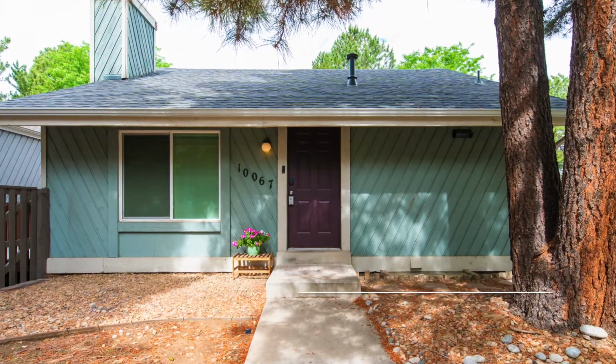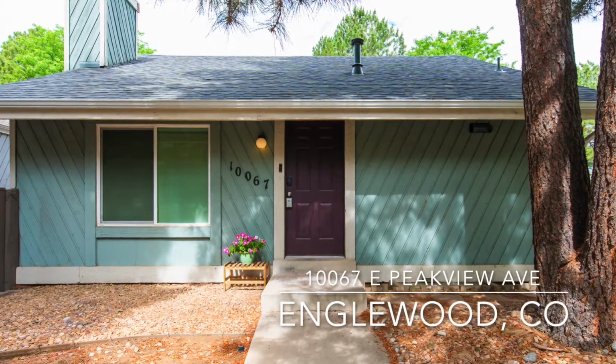Cannot wait to show you our new listing located at 10067 East Peakview Avenue. This is a single family residence, has 4 bedrooms, 3 bathrooms, a little over 1,600 square feet, has incredible natural light, stunning finishes. I cannot wait to show you. Let's take a look around.